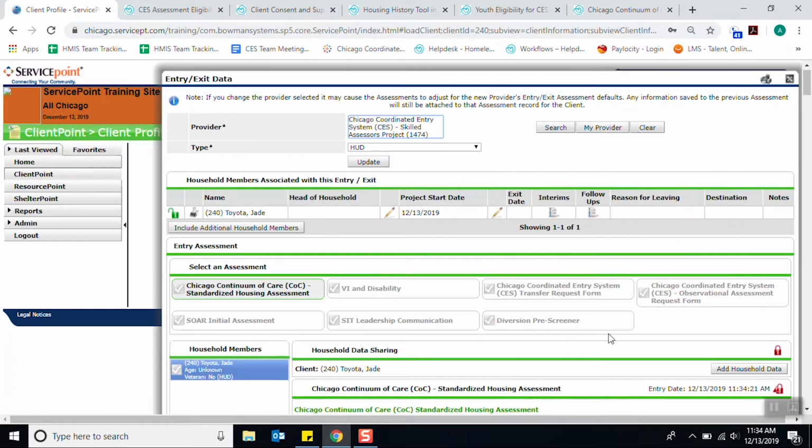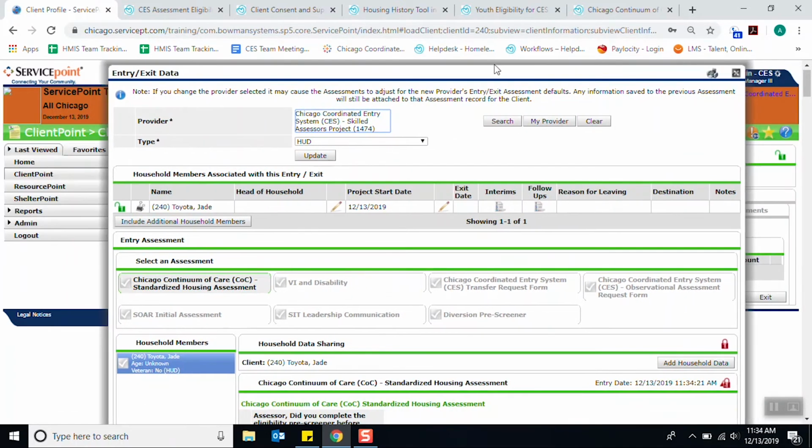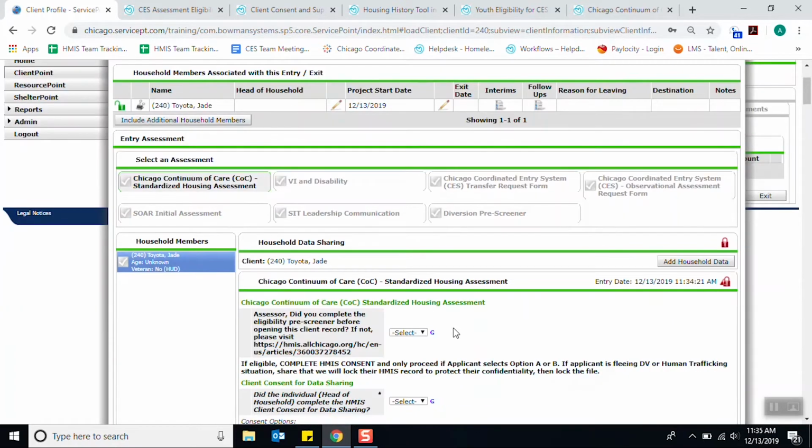So there's lots of things here. This diversion pre-screener, you will have been specifically trained on that. That's for dedicated assessors right now. The standardized housing assessment is what you're going to be looking at, and you'll also look at the VI, vulnerability index, and disability.